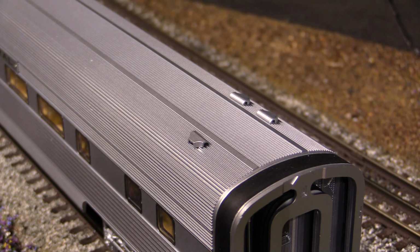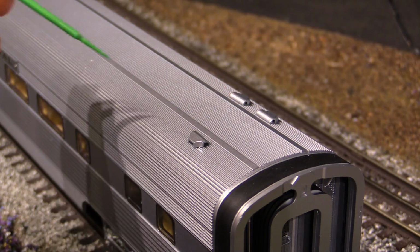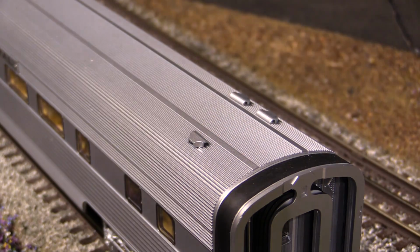Here's a look at the roof of one of these cars. Now, the roof details do vary depending on the car and the road name, but this will give you a general idea. We've got that nice smooth ribbing like we have on the sides, and some add-on details as well.